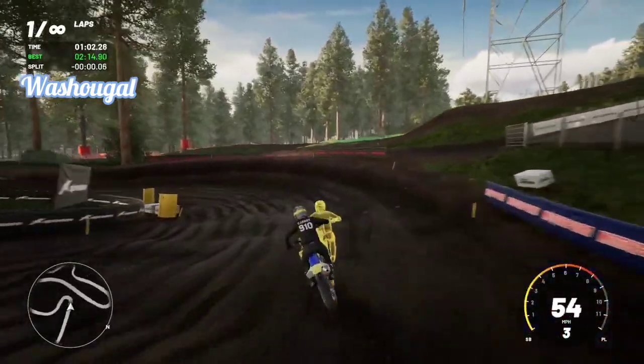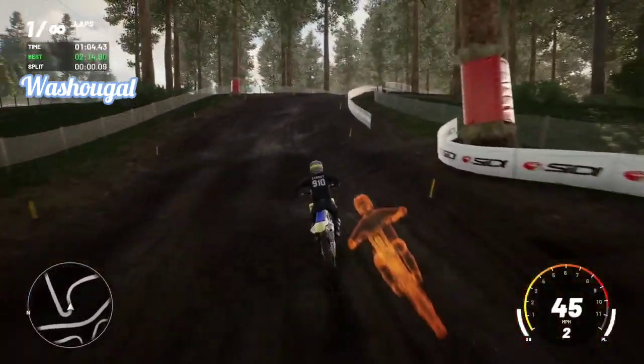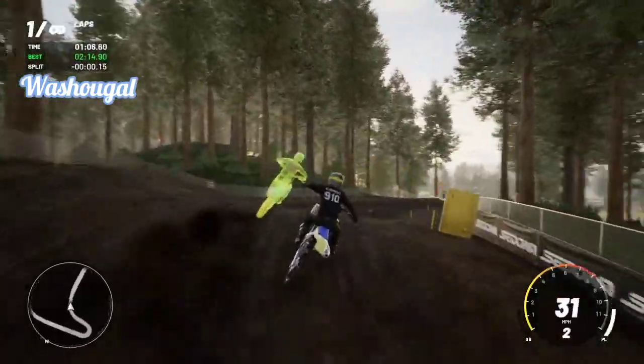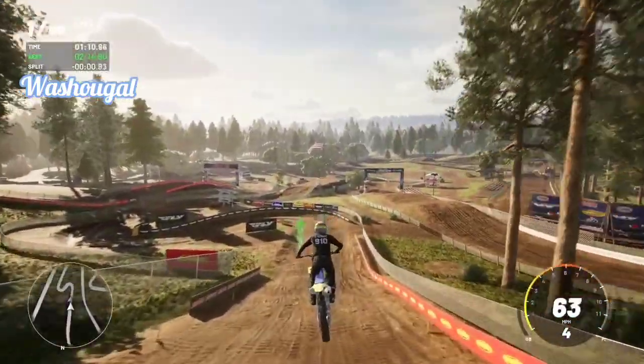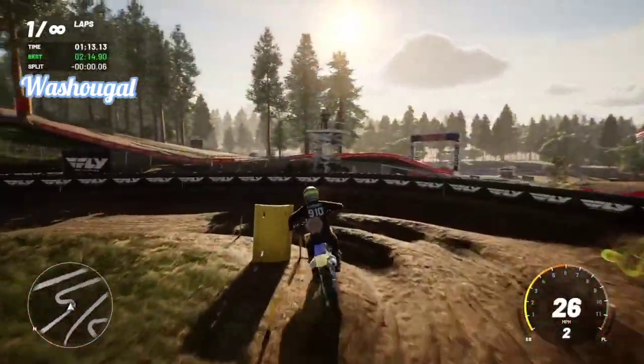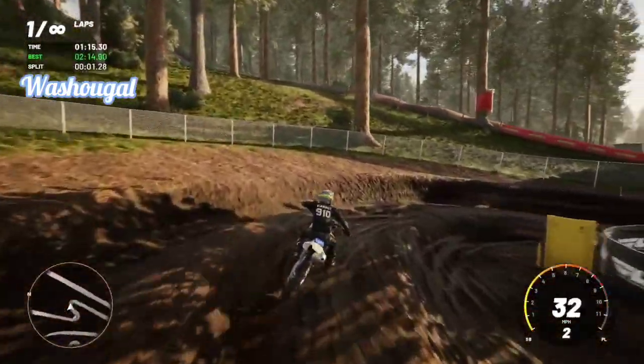Fun fact, Ryan Dungey is the winningest racer in Washougal's extensive history, having 5 overall wins to Ricky Carmichael's 4 and Eli Tomac's 3. I could be wrong about Eli Tomac.